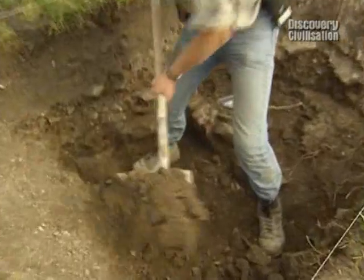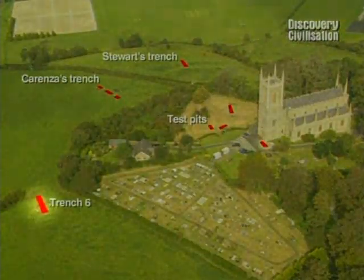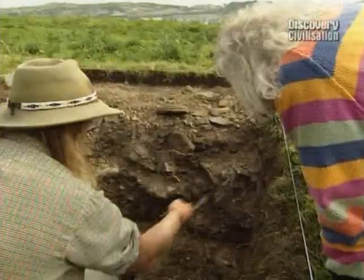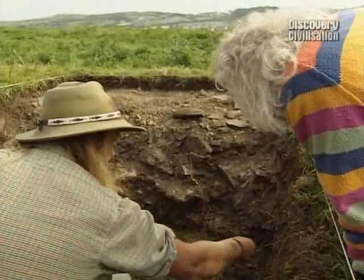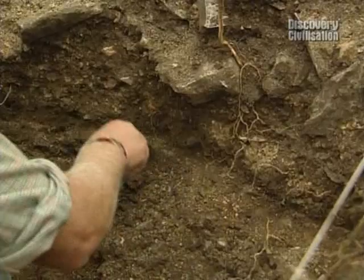Back to work, and Phil's making good progress in Trench 6, where he's now beginning to find evidence of the medieval building. All this collapse and tumble, you can see all these stones, all higgledy-piggledy. Yeah, it's obviously where the wall has tumbled. And then, most important, we've got a mortar floor.